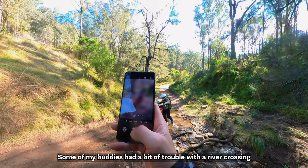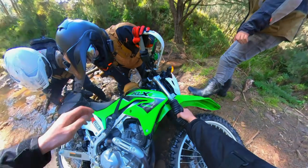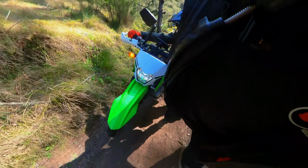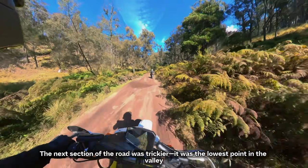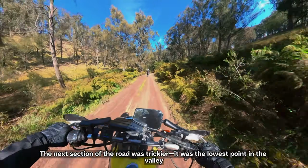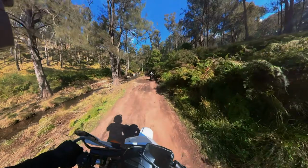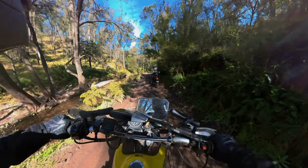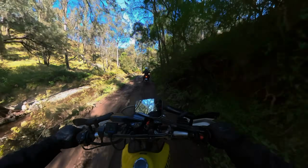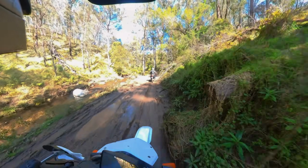Well, some of my buddies had a bit of trouble with the river crossing, so I helped out. The next section of the road gets trickier. It was the lowest point of the valley, close to the river, and it became quite muddy. Fuck me.